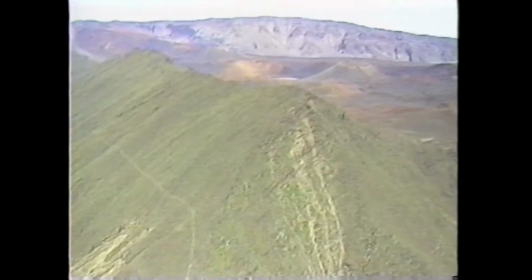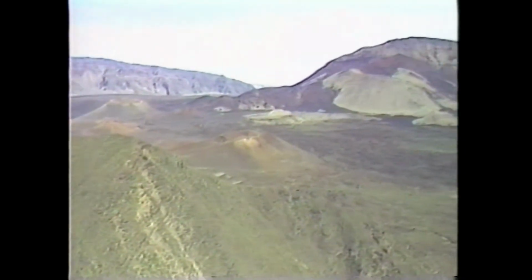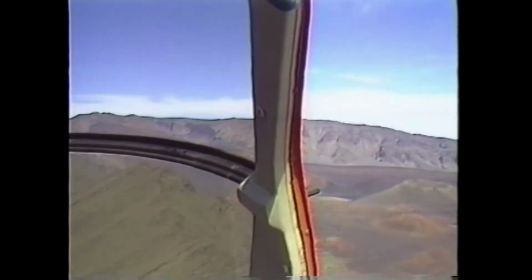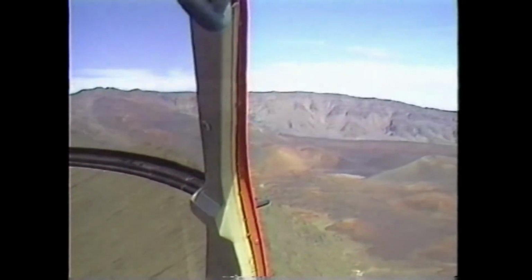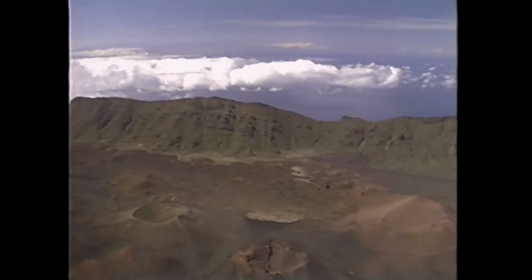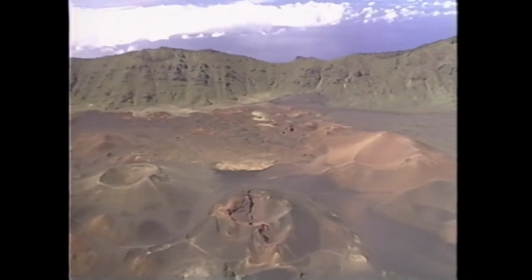This is the interior of Haleakala crater. The floor of this crater is 3,000 feet lower than the highest point, which is the Red Hill Visitor Center. That's that point there in the background. That rises up 10,023 feet above sea level. The crater is 2.5 miles wide, 7 miles long, and it measures 21 miles all the way around the rim.